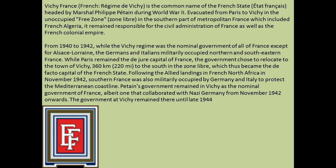Pétain's government remained in Vichy as the nominal government of France, albeit one that collaborated with Nazi Germany from November 1942 onwards. The government at Vichy remained there until late 1944. This is the emblem that they used on the French flag.